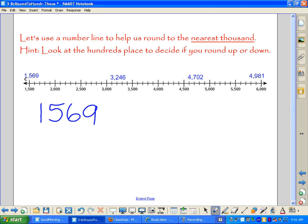If I'm going to round to the nearest thousand, which place is the thousands place? Which number is there? The 1. So Cinderella would be our 1. Fairy godmother would be the 5. Does the fairy godmother have enough power? Yes. So Cinderella changes to a 2. And then, poof, they all turn to zeros. And I get 2,000.